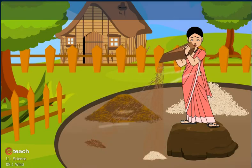This lady is cleaning the wheat by letting the wind blow away the chaff. She is tossing up the wheat and the chaff is blown away. Can you find the direction of the wind when you stand outside?